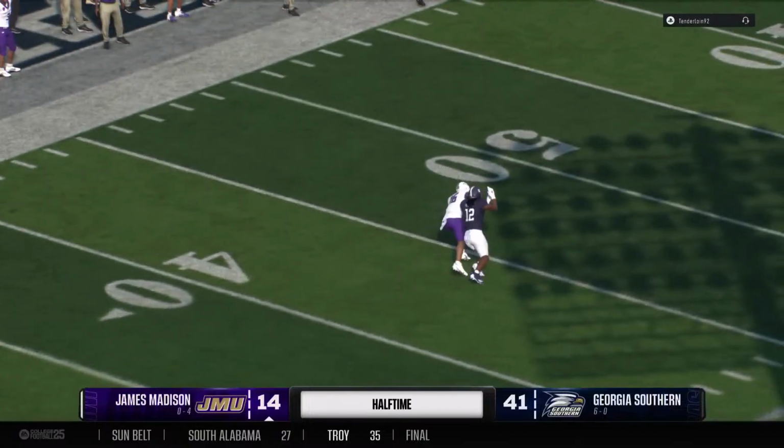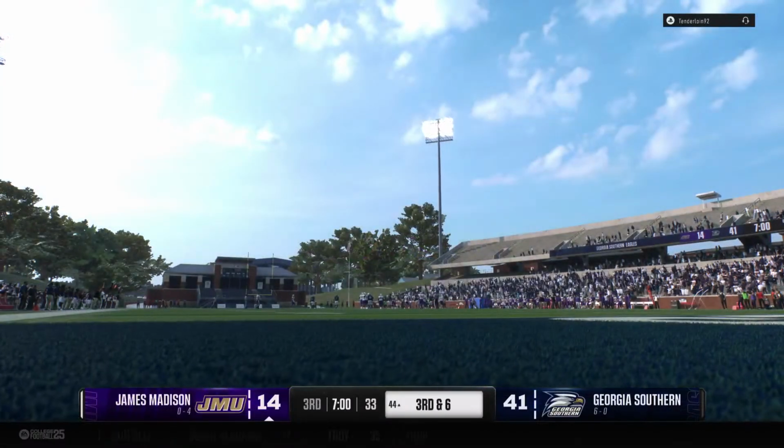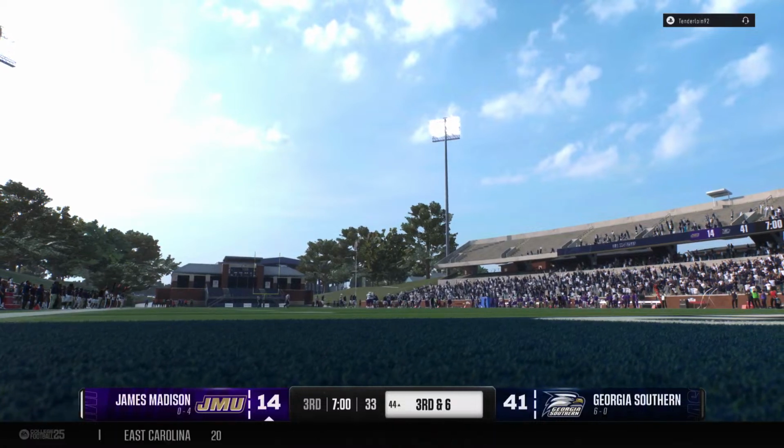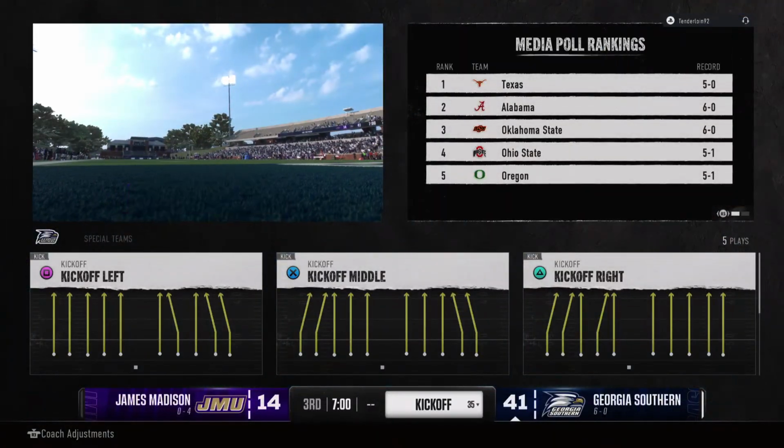We've played 2 quarters here. Time to go to Kevin Connors in our halftime update. Georgia Southern, 41. James Madison, 14.